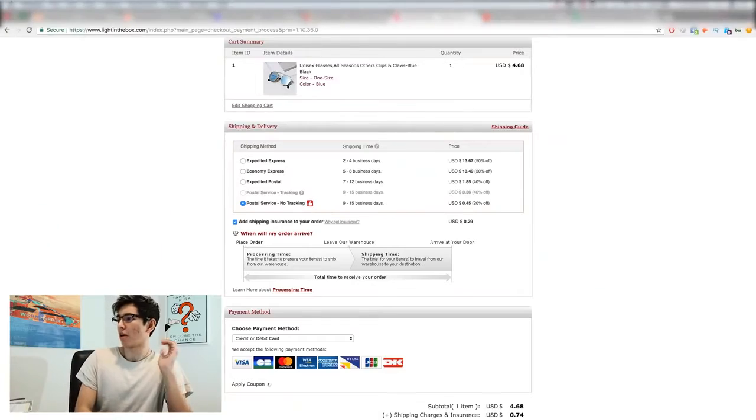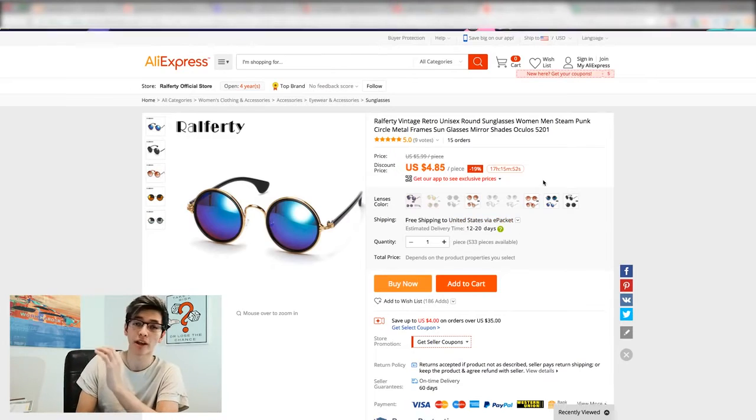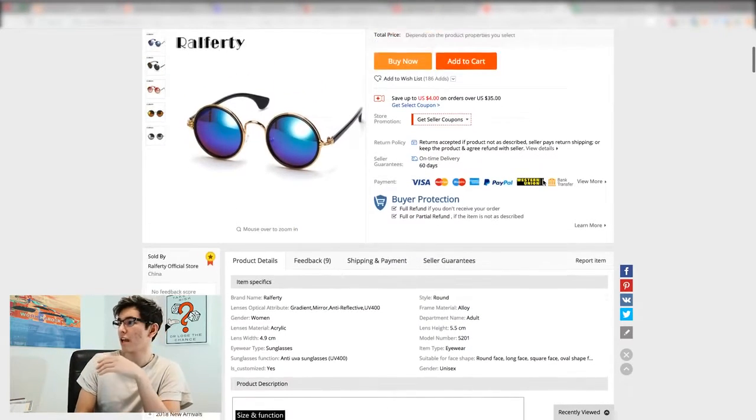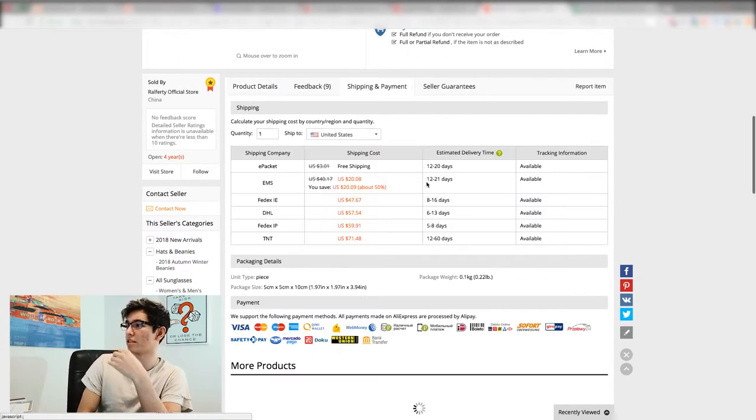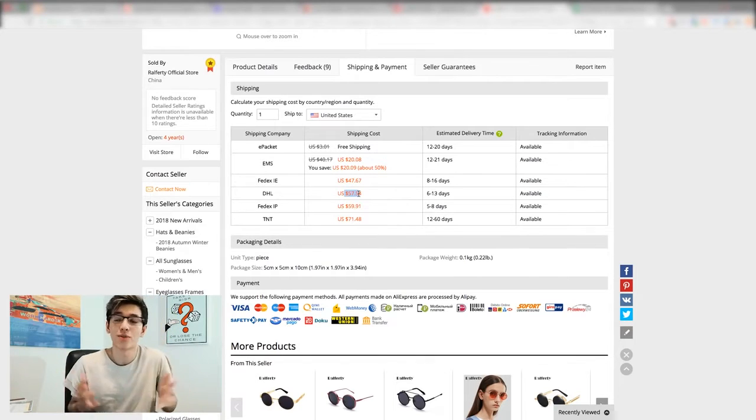Again, this is just a comparison on AliExpress, $485 for a similar glass. And if we go to shipping and payment, you can see how the shipping is structured. Look, for 6 to 13 days shipping, DHL is $57. I said 30 to 40, and this product is a lot more. So that's what I'm saying: you can beat the shipping times. You can get your product to customers faster using these sites.